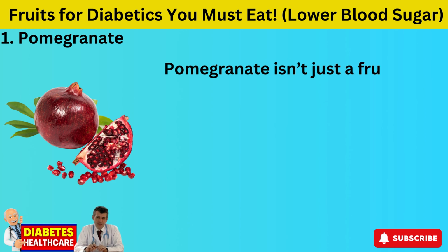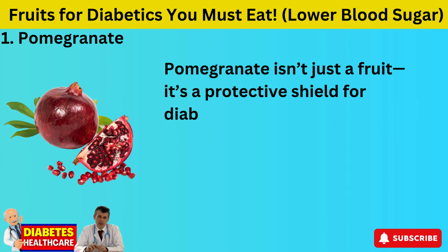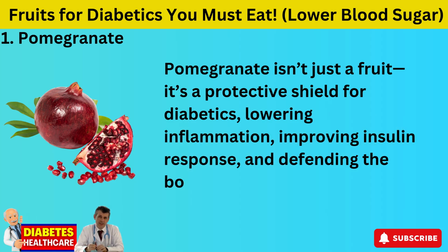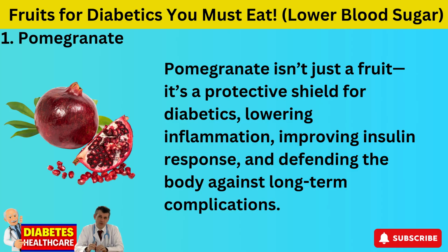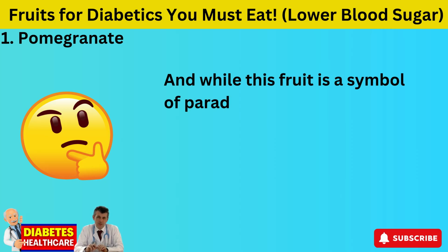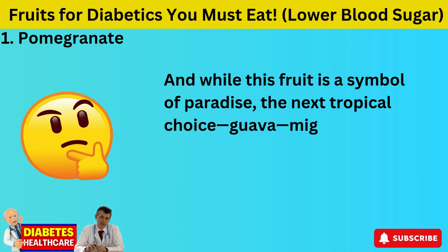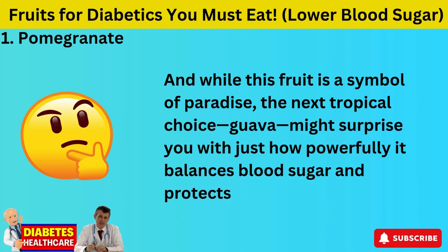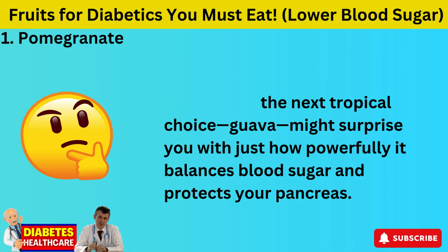Pomegranate isn't just a fruit, it's a protective shield for diabetics, lowering inflammation, improving insulin response, and defending the body against long-term complications. And while this fruit is a symbol of paradise, the next tropical choice, guava, might surprise you with just how powerfully it balances blood sugar and protects your pancreas.